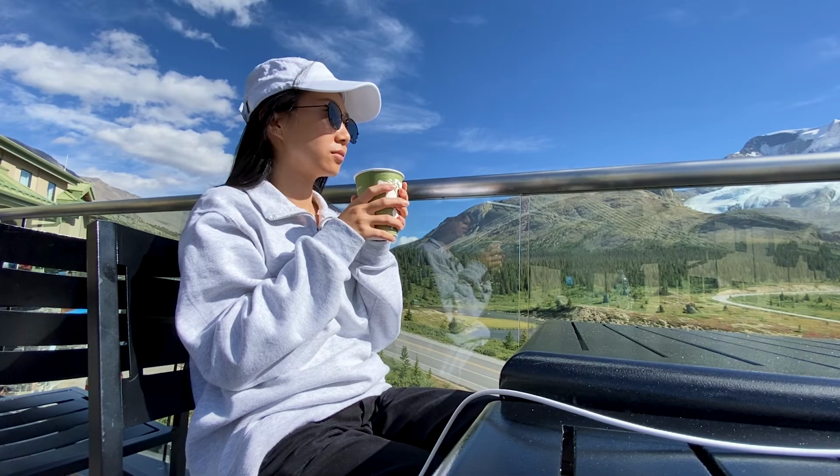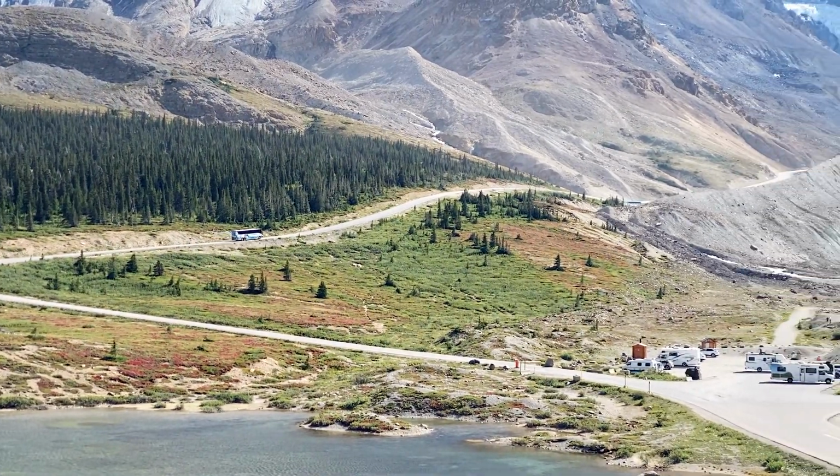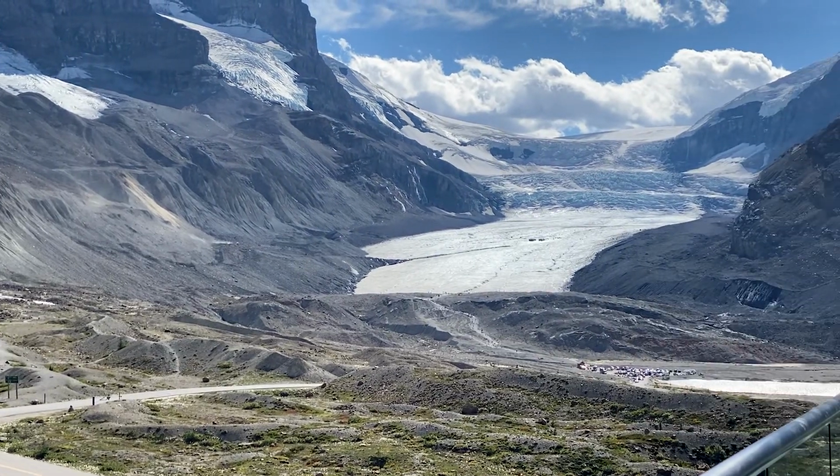This moment right here, sipping on my coffee in the breezy afternoon sun, right across from this giant, beautiful chunk of ice, was incredibly peaceful and one of my favorite memories from this day.